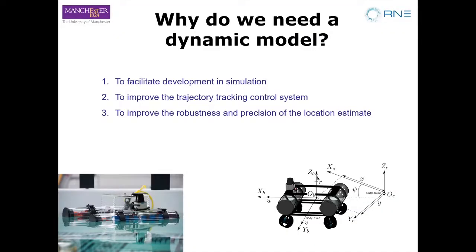So the question to answer is, why do we need a dynamic model? And here's three reasons. First, to facilitate development in simulation. With an accurate dynamic model, our simulations will match the real world much better, and it will allow us to do testing and development in simulation.